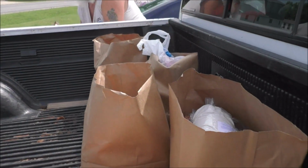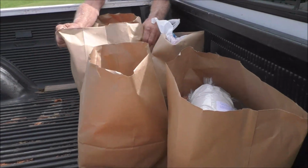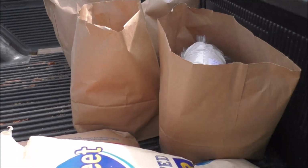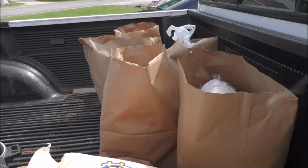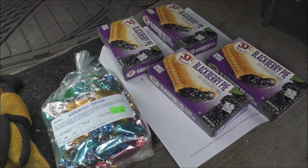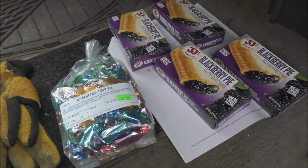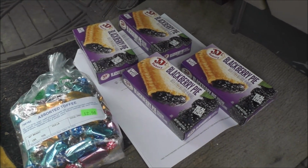Well, here are all my damages, and boy, was it extremely busy in there. I would have taped more, but it was really busy. But these little pies and some of these assorted toffees may not make it home, so that's why we're showing you quick.